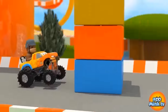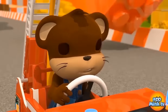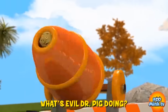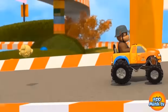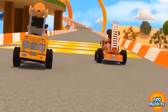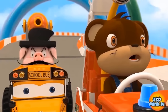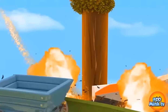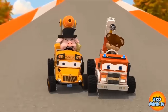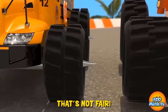This looks fun. Wow, look at that strength! Oh no! Uh-oh. What's evil Dr. Pig doing? Yeah, this will get him. He's using a pig cannon to destroy everyone's cars! Bike wheels? That's not fair! Careful, Mink!